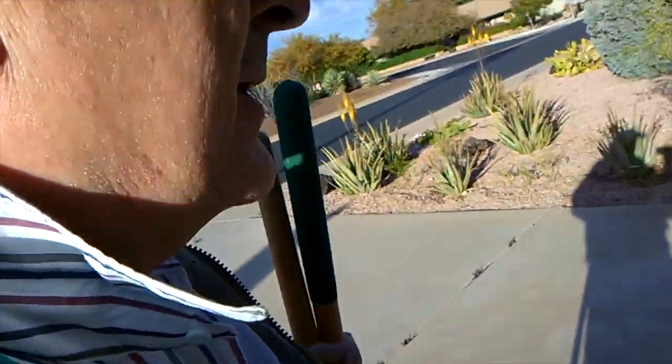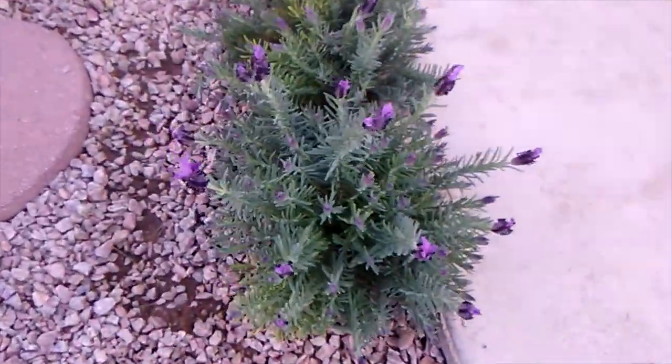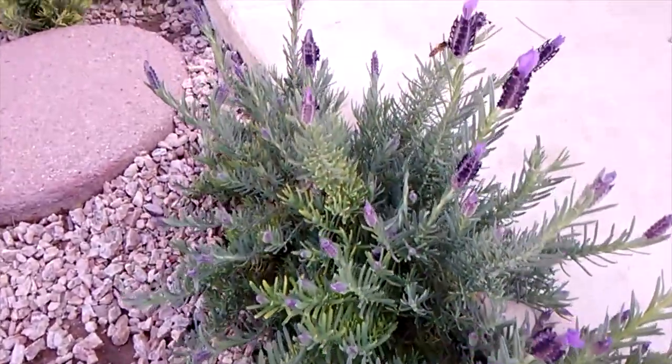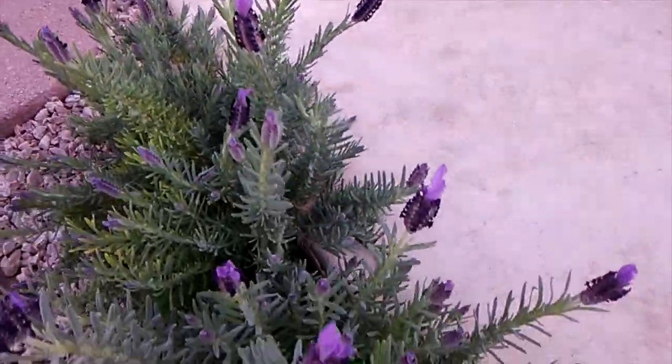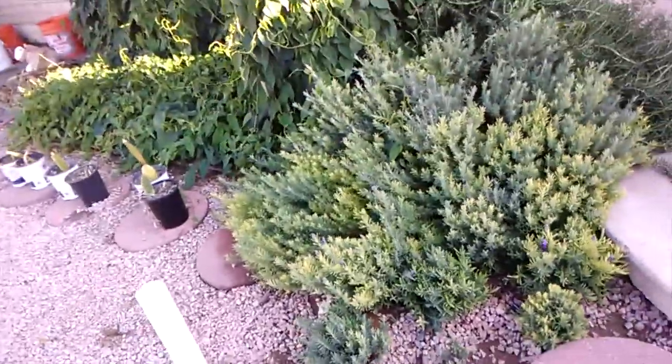So today what we're going to do is look at some potatoes. Watch these lavenders. And a lot of bees. They're about ready to go to bed tonight. Good night.